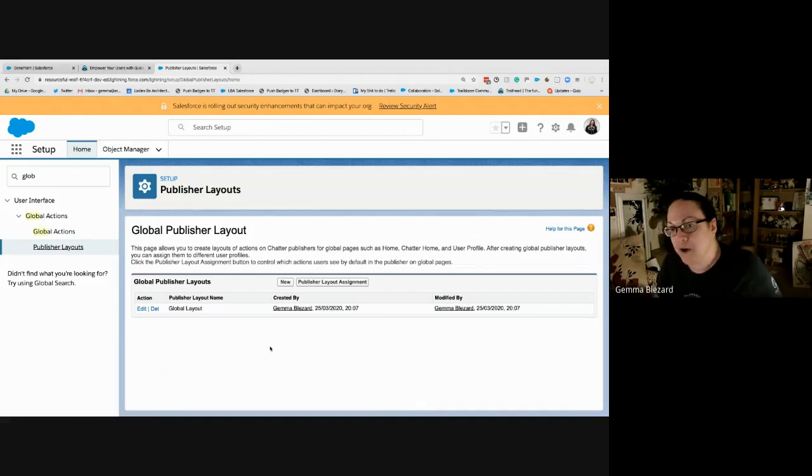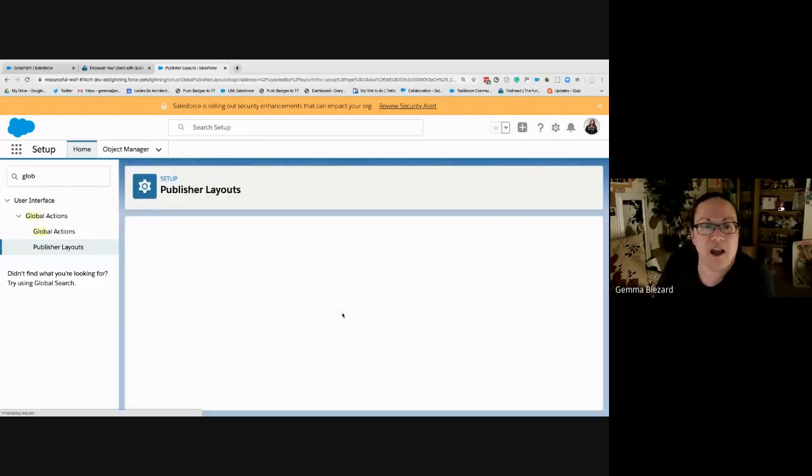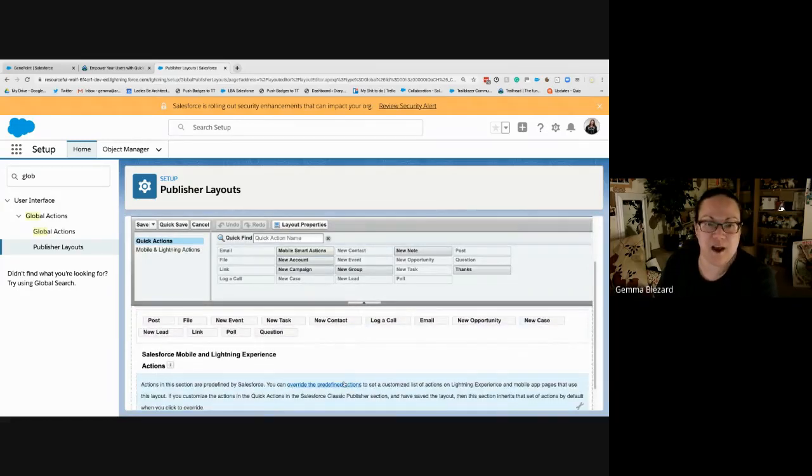Whereas with other profiles you could create loads of these. You shouldn't, but you can. So I'm just going to edit the global layout, and all I'm going to do is add the new campaign action to the global publisher list. And it's the same thing again. We have to override our predefined actions, just like we did before. This is like a one-off thing.